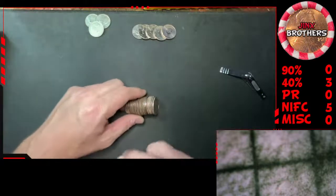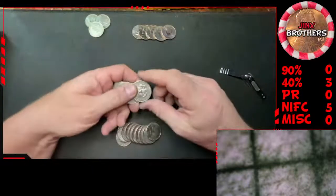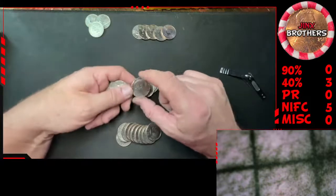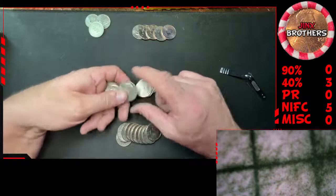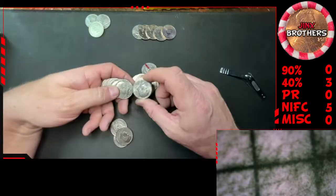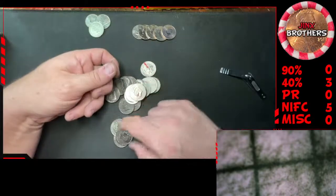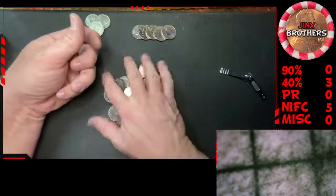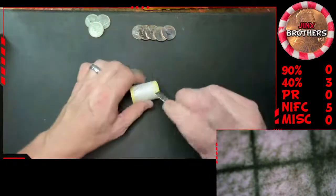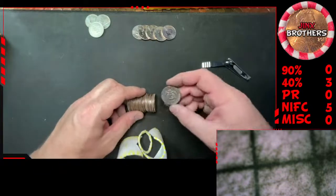And I was watching Enigma, and he's got yellow wrap rolls. I forget what the name of that company is, but he said they were tight. Mine are falling apart. They just luckily hold the coins. It's crazy lately how sloppy they're getting on rolling. But it makes it easy to unroll, that's for sure.